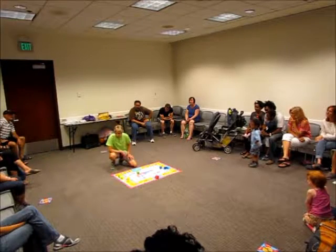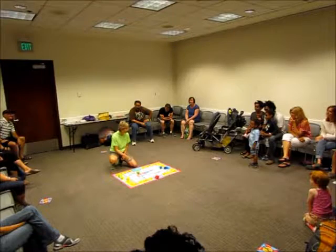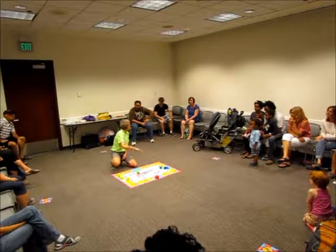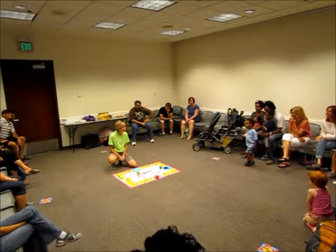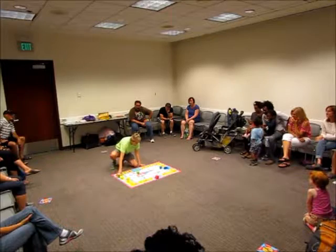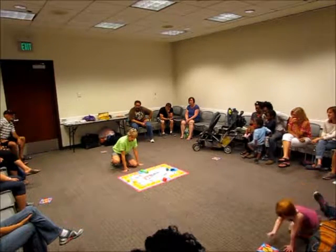But they'll play the best of 3, the best of 5. Or when you see their eyes glazing over, say, okay, go around the board 5 times. And they play by themselves 5 times around. We have calculated with a pedometer that 8 times around the mat is a half mile. So it's really a good activity in terms of getting quite a good workout. So that is the premise of the game.